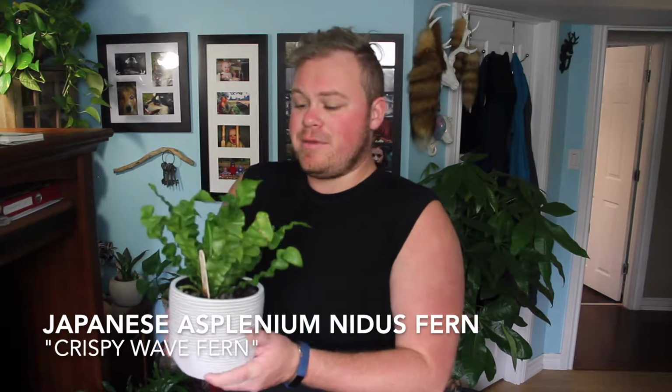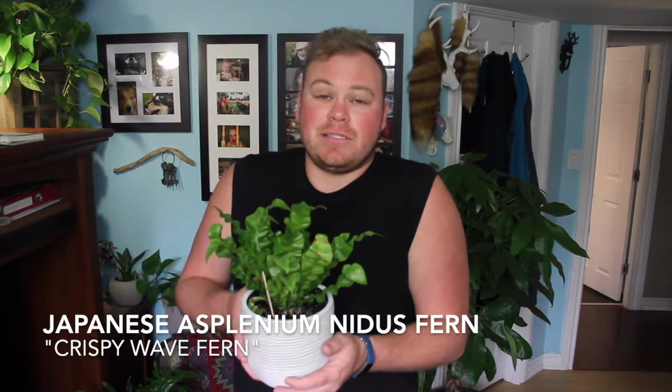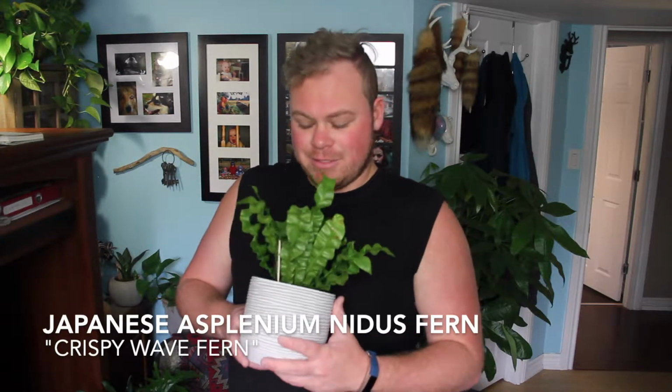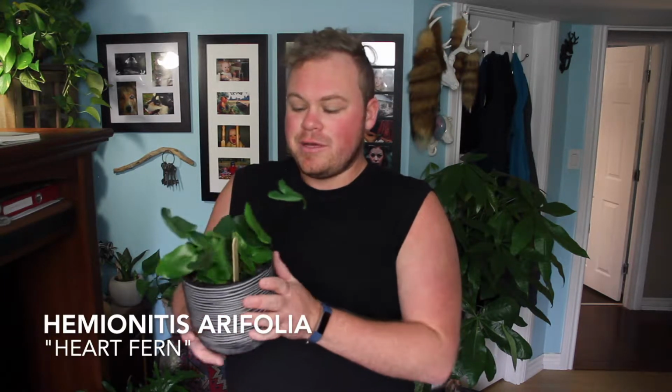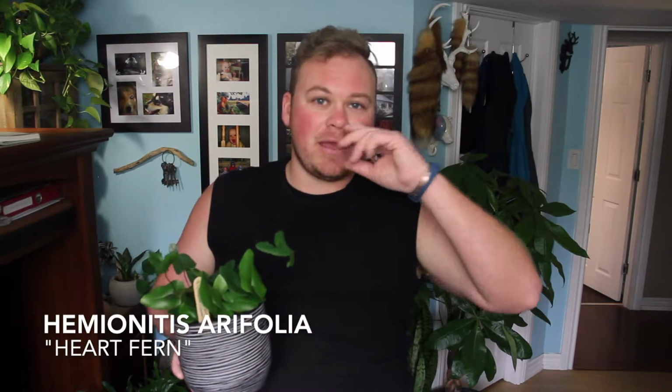My sister got me this fern for looking after her when she had a broken leg. I didn't really do much, just kind of sat around, but still, it was nice to get a plant out of it. I also have this heart fern, which I really like, and for some reason it's thriving, and I don't know why. I don't have this in my room, I actually have it outside by a water feature that we have, and it gets wet pretty often, but it's growing like crazy.